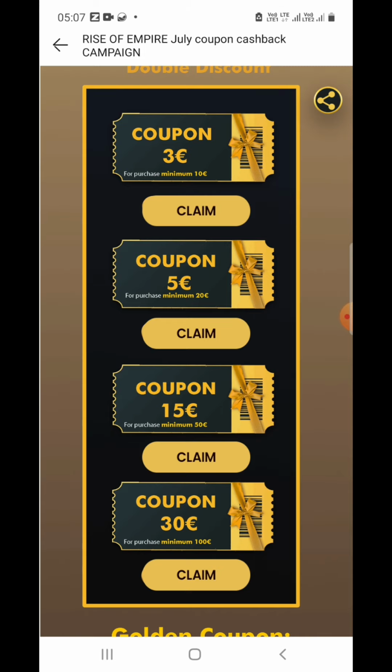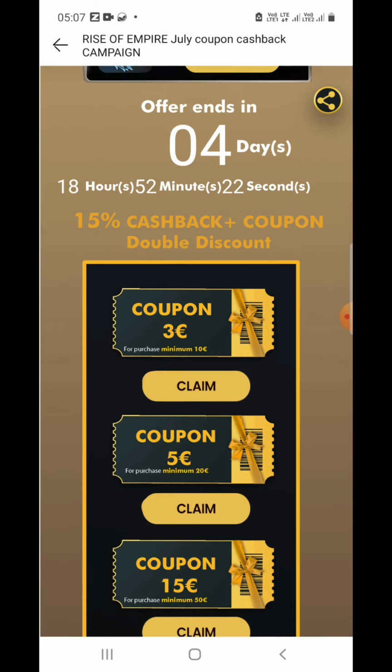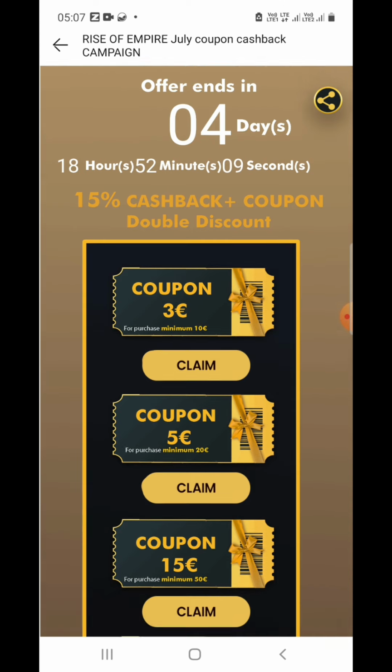There are some conditions to redeem them. Let us take an example of one coupon. The minimum purchase pack is 11 euro. Let us assume it is 11 euro. Then if you use the coupon, you will get it for 8 euro. At the same time, you can even get 15% cashback. So 15% cashback means the price will be decreased to 6.2 euro. That is 50% off on packs.